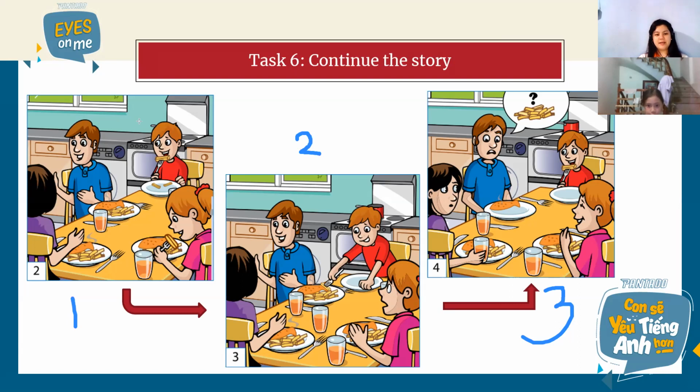And this is Fred, right? This is Fred. Okay. Fred. Now, what is Fred doing? Fred is eating French fries of his dad. His dad's dinner.